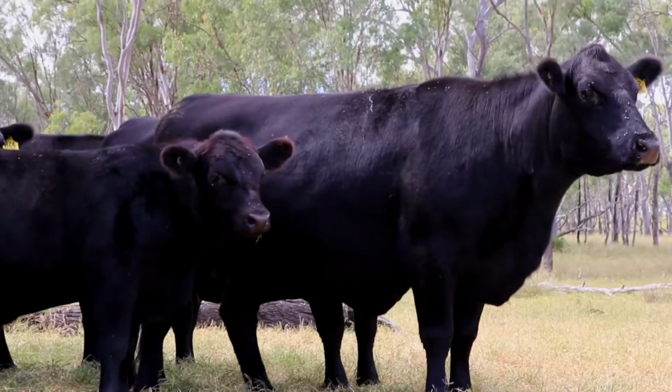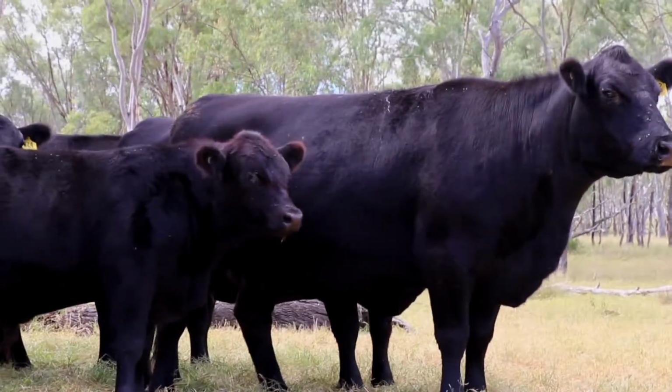We always keep going back to the size of the operation, and if it's not massive, we need to make sure that every beast is hanging more kilos. We get paid per kilo. I need kilos, and I need kilos in a hurry. That's my biggest thing. I can't afford to have a steer sitting in a paddock for a month doing nothing. He's got to be going the whole time.